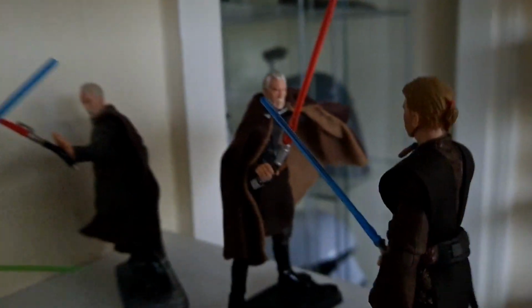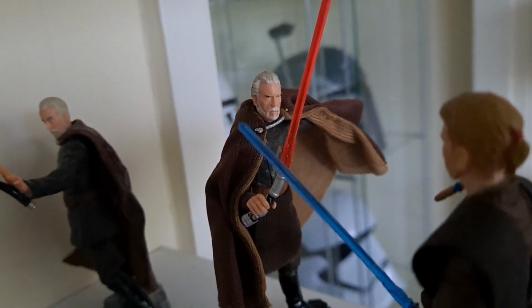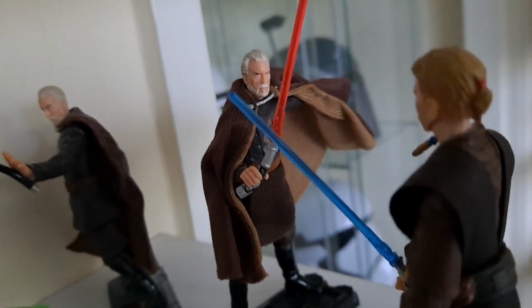But where is it now? Bear with me. Let me go and find him for you. This one here, Angry Face Dooku. That's the fully articulated soft goods of Dooku, right? Which is the closest you'll probably get to a vintage collection worthy Dooku.